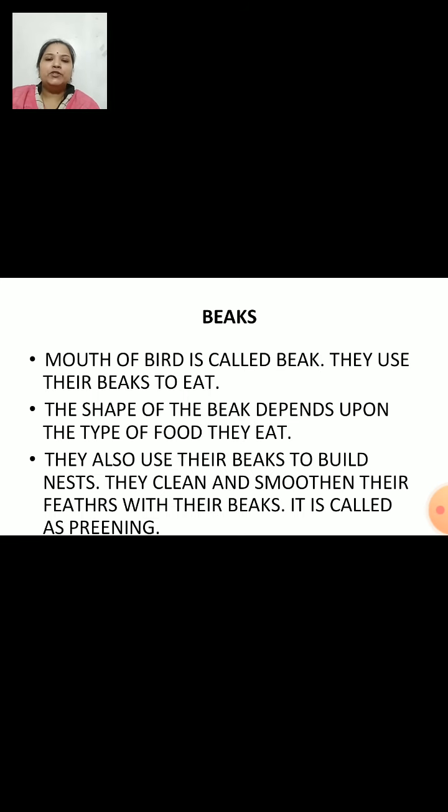Now, a bird's beak is a very important part of their body. The birds use their beak for building nests and feeding their young ones. Have you ever seen birds bringing nuts, worms, or different things and putting them in the young one's mouth? In this way, they use their beak to feed their young ones, for cleaning their feathers, and for defending themselves. Yes, to defend themselves if some bird or animal tries to attack them.